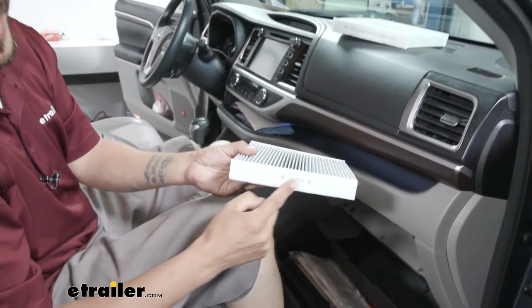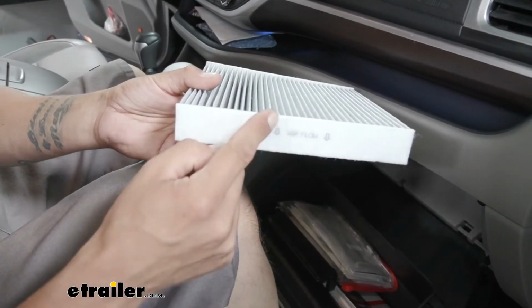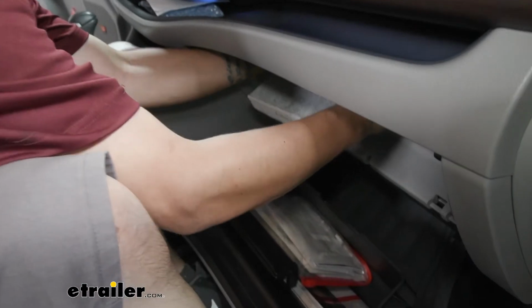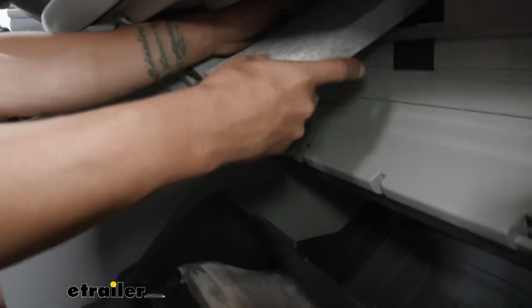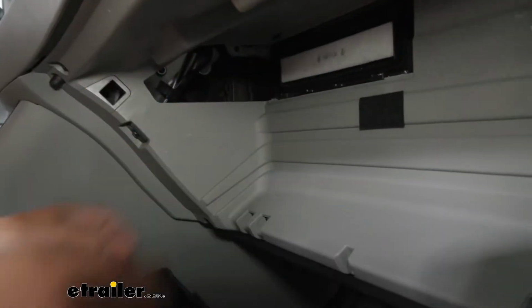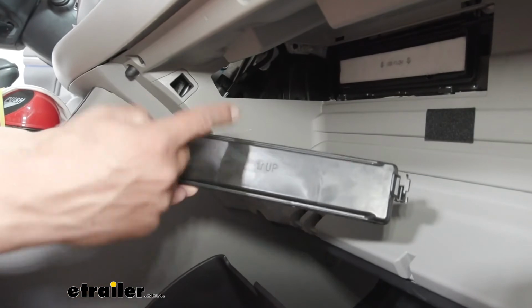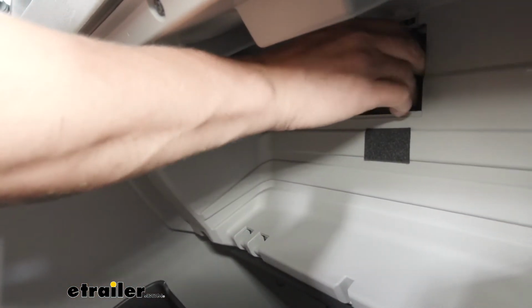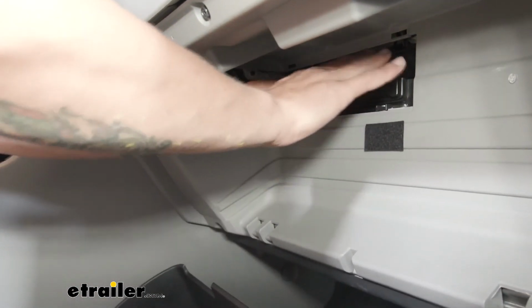On your new filter, it is going to have the airflow and the arrows, and it needs to be going down, so we want to make sure we put it in like this. And just slide our filter in place. Make sure it goes into the box. And then even on the cover, it has an arrow pointing up, so we know this is the direction it needs to go in. And just line it up. Click it back into place.